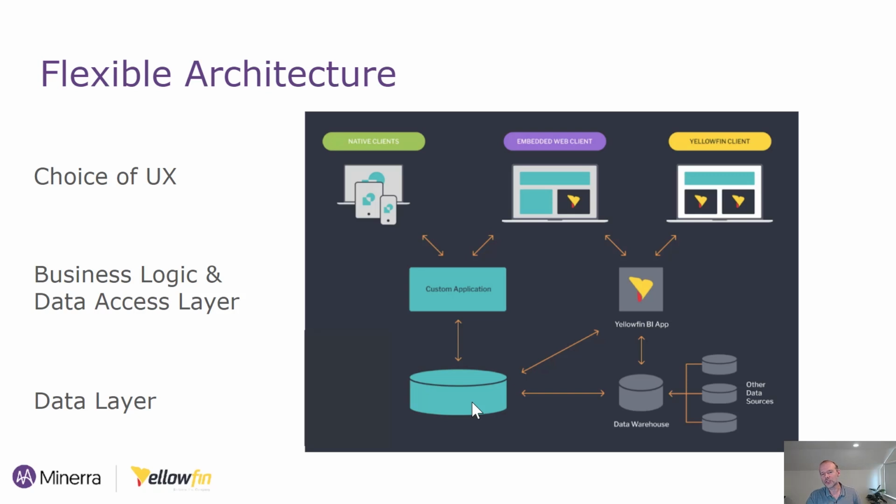Okay, so you can choose the user experience when you use Yellowfin. You can go ahead and use one of the native clients. So you can use, for example, the Yellowfin app to deploy the user experience. You can use an embedded web client, or you can use the Yellowfin client through a redirect. Okay, so you have the Yellowfin app that will go ahead and deliver the content as it's deployed. And of course, Yellowfin will pull directly from your data warehouse or your data sources and will deliver that data in real time to your end users.